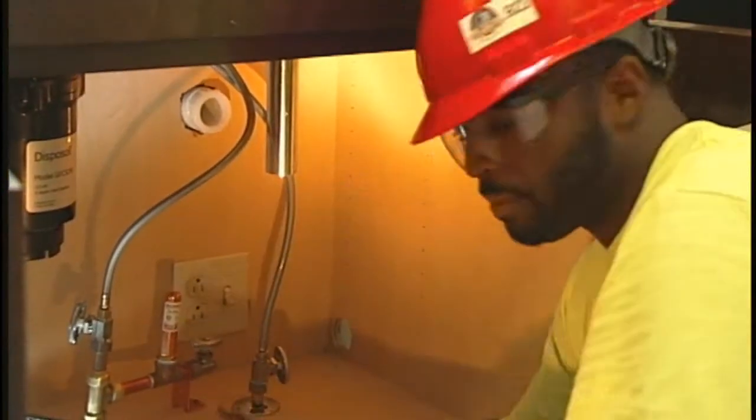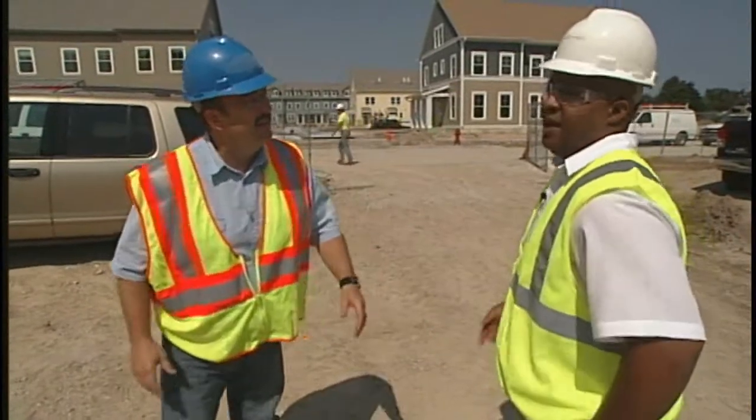Well, there's no rest for the weary, but if you have time, we'd love to see a little tour of the different townhouses and take us from rough plumbing to the finished product. Okay, here's a rough right here.